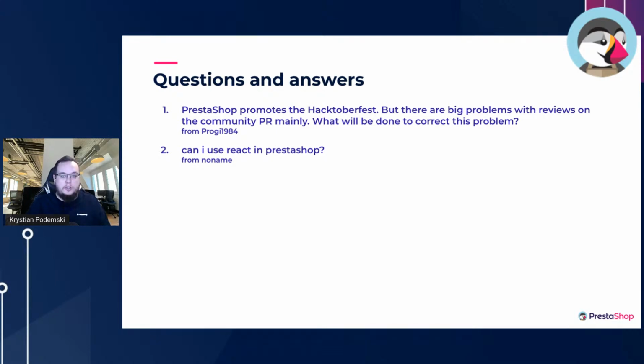If you want to participate in Hacktoberfest 2022, go do that. I encourage you to contribute to the open source project because we will do our best to review all the pull requests that are coming to the project. We have more committers, we have maintainers ready for reviews. And with the final version of PrestaShop 8 coming, we expect to have more time for reviews very, very soon. I hope that answers your question.